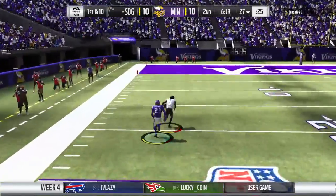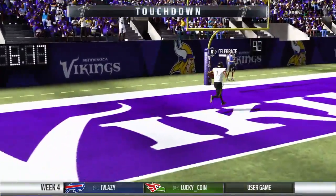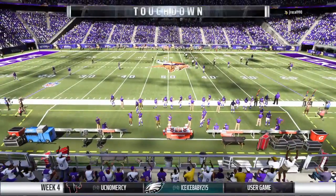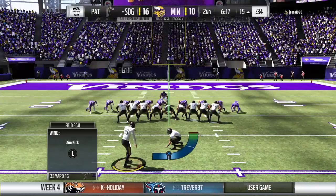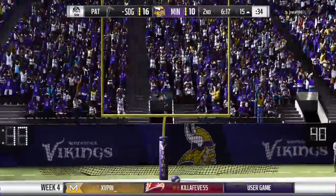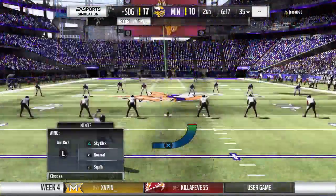It was barely... It's caught inside the 25. And touchdown. A big play there. With his 2nd touchdown of the game and 5th on the year. And his guys get the quick strike touchdown. Extra point right down the middle. And that makes it a 17-10 score.